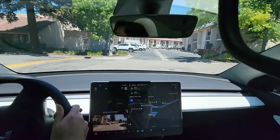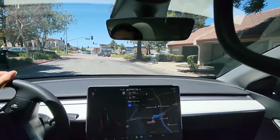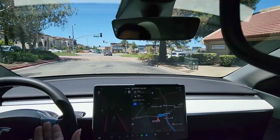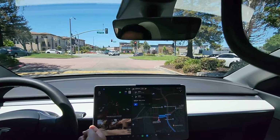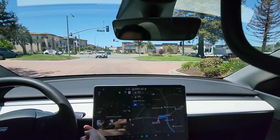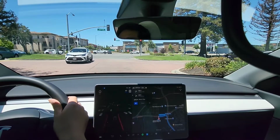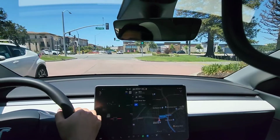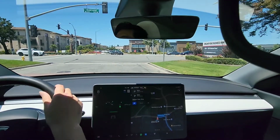Let's see. Oh, Jesus. No, no, do not go that fast over speed bumps. Are you crazy? Let's see what it's going to do. Is it going to speed up to the speed bump? Okay, I don't know what it's doing. Okay, never mind. I'm going to pull it out because I don't think it knows what it's doing in the parking lots.